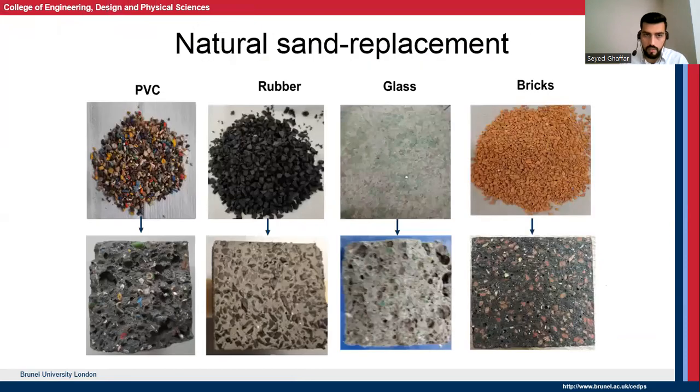In my research group, we have worked with PVC, polyvinyl chloride, which comes from the covers of cables. We try to see if we can recycle some of them in cementitious composites into low carbon concrete. We work with rubber from tires of heavy vehicles. Glass, there's been a lot of study on waste glass, and also clay bricks, which have shown a very good potential as a replacement of sand, as a replacement of natural aggregate inside the mortar or concrete.